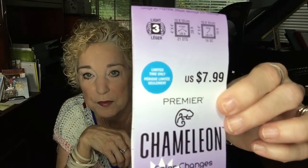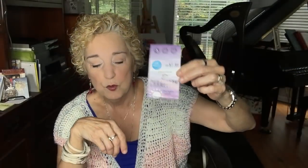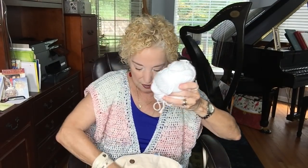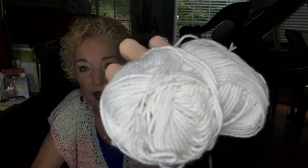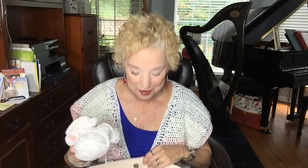Now, I've already said this once, but I'll say it one more time because it's important to keep track of what you're using for your projects. Now, I'm making a sweater from the Chameleon yarn, and this is by Premier and sold at Michael's. I bought 3 skeins of this, and I went back this week and bought one more skein because I needed it. And actually, they only had this color left, the purple color. And this, if you don't know, is yarn that changes color in sunlight. So right now in my office, under UV light, regular light, it is white. But if you take this outside, it does turn a very light shade of purple. So I'm just excited to try that.